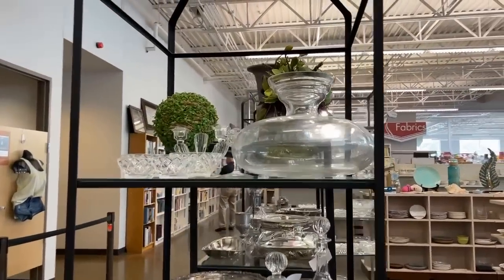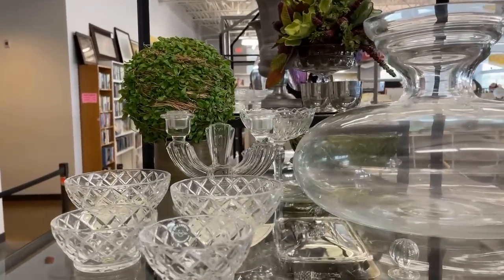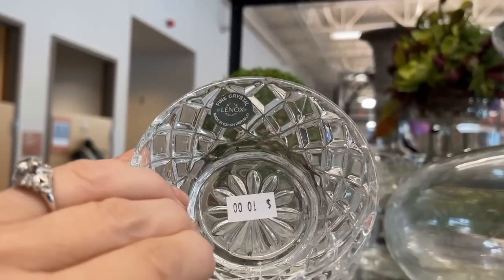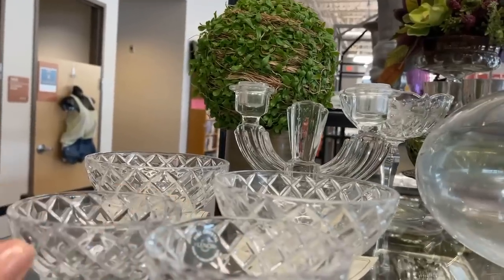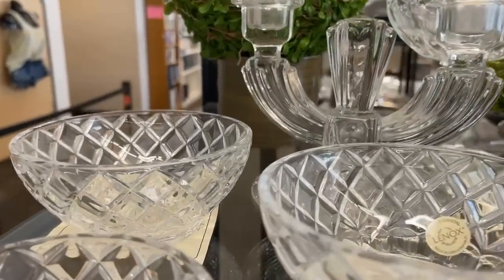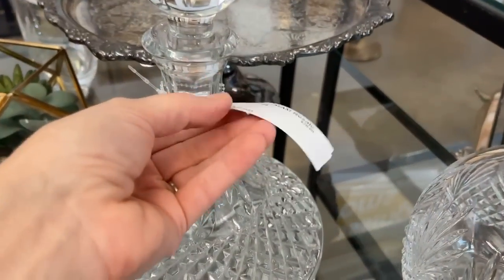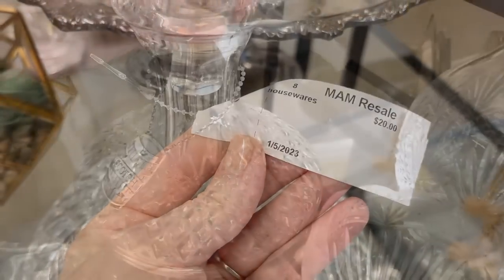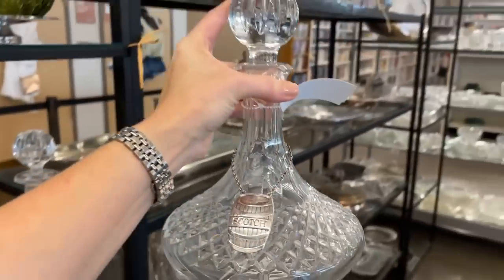And now we're going to take a look at this display. Love the soothing green and bright clear crystal. And Lenox nut cups, $10 each, new with tags. Really like those. Sometimes you just need a small bowl. And this ship's decanter resembles the Waterford Crystal Lismore. I had to take a closer look at $20, but it's actually a copy. You can see it doesn't quite sparkle.